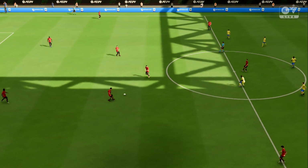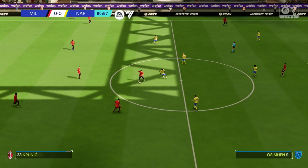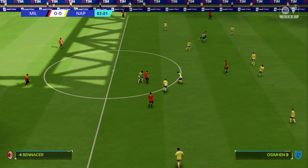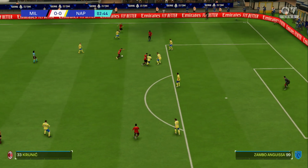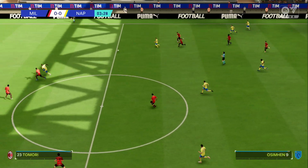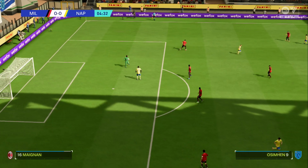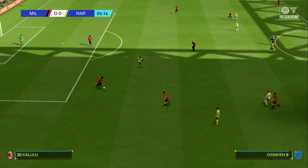And so the match is underway. Benacer. A really good pass. Krunic. And a good challenge to bring that attack to an end. And threading it through. Osimhen. Will he find the net? Terrific save. And the keeper has it after that tension-laden sequence. Well, what a great first save that was. How did he stop that?